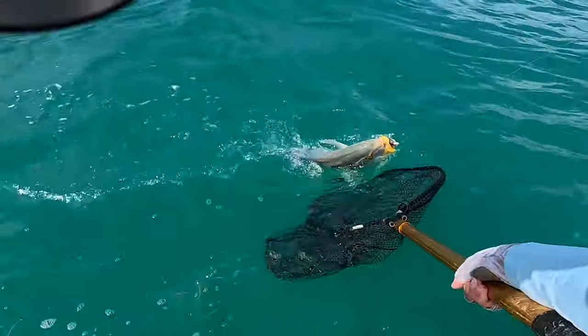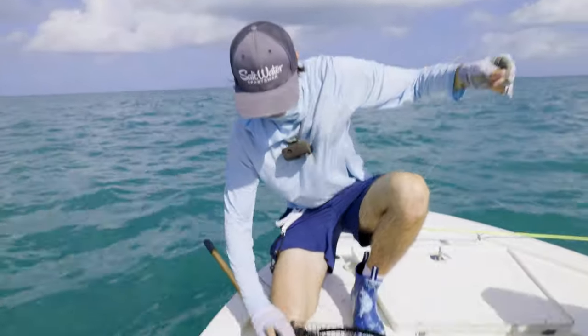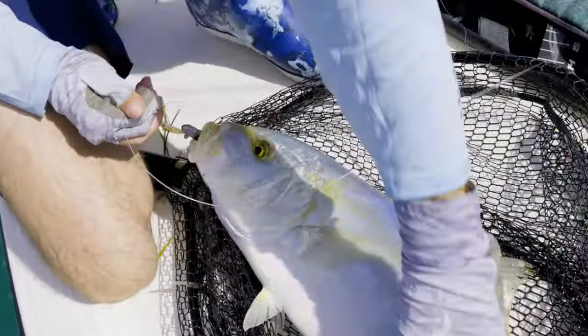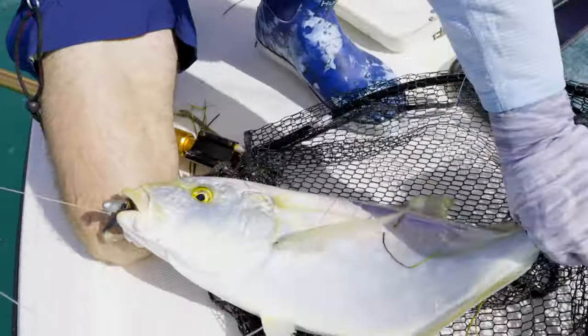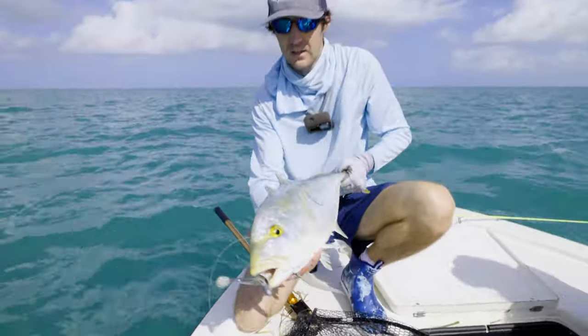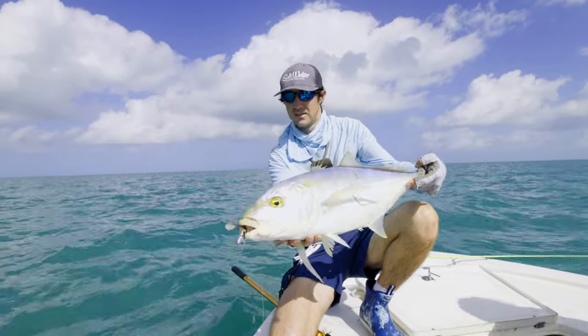Oh man! That's huge. Look at the size of that yellow jack. Crushed the swim bait just like the first one today. Oh, these fish are so gorgeous. Or this could be a bar jack. All right. That is beautiful.